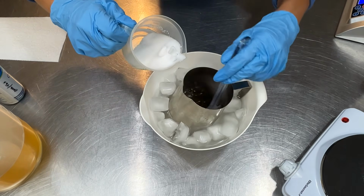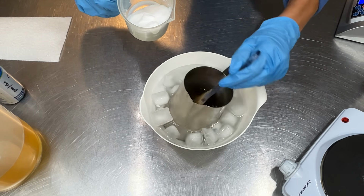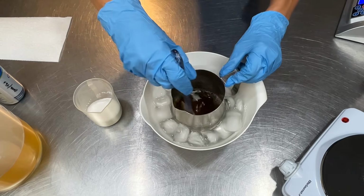If you've seen my honey video, when I made a honey lye solution, yeah, that was exciting. Don't want that to happen again. So just adding the sodium hydroxide in slowly, a little bit at a time. Stir it till it dissolves and keep going with that.